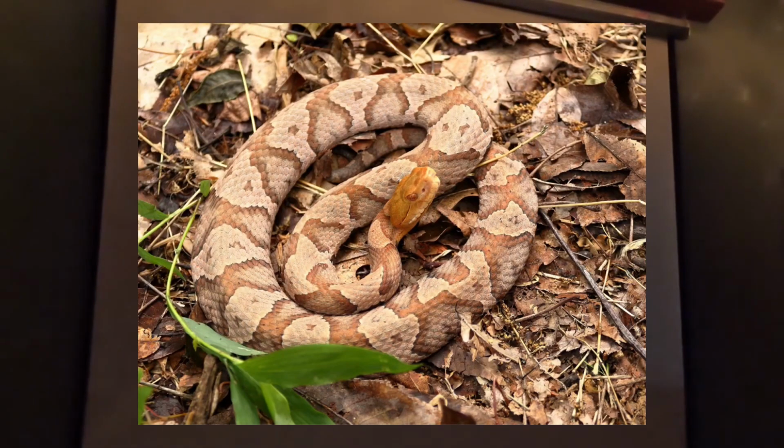Next slide, please. And lots of variation. Copperheads are definitely by far and away the most numerous of the venomous snakes in Kentucky. Lots and lots of variation. This is just one I thought was very pretty, almost a light-colored, pastel look to it. Real nice looking snake. Next, please.